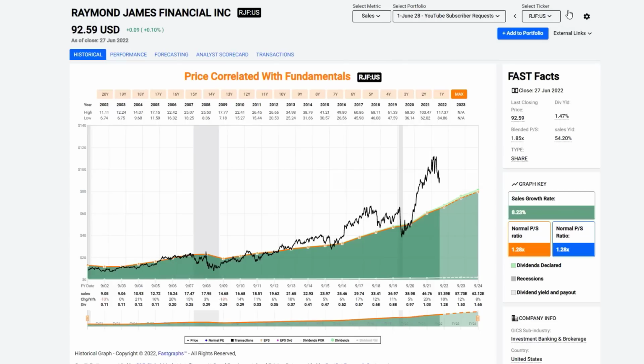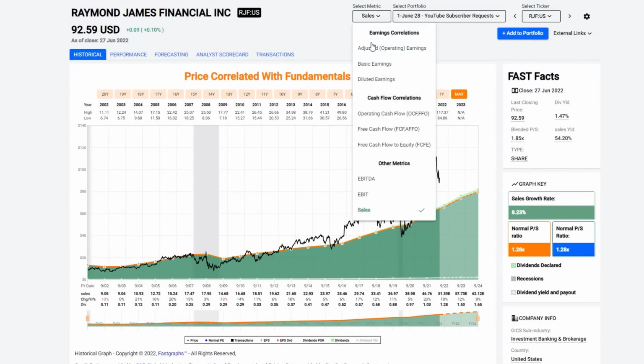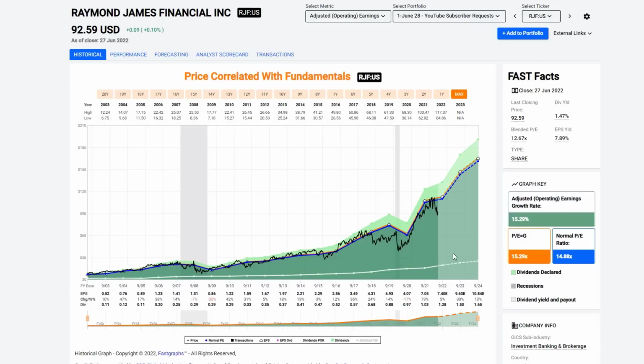The next one is Raymond James. Here's looking at it from a price to sales point of view. It looks very expensive on that basis, but when I look at it from a standpoint of operating earnings, it looks very, very inexpensive. It's got a great earnings record and a very consistent multiple that the market applies, around 15 times earnings. So being able to buy it at 12.67 times earnings would indicate a buy.